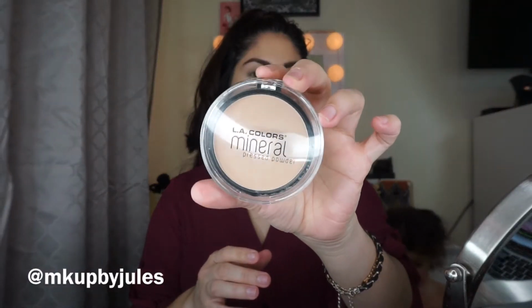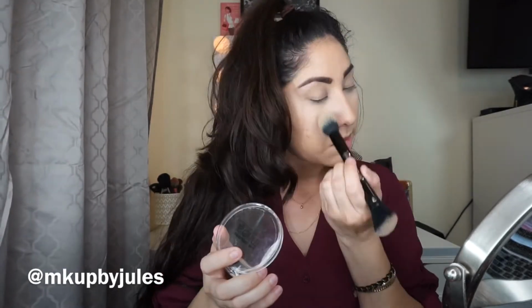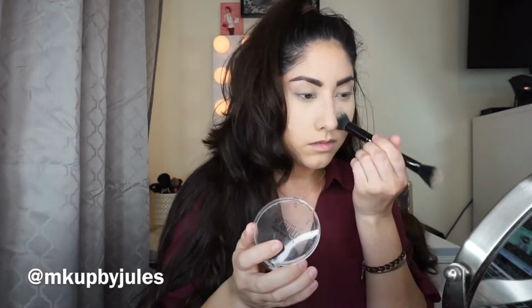And then I just go in with the LA Colors Mineral Pressed Powder. This is a lighter shade. I like to use this more as a highlighter. I put it wherever I highlighted my face: under my eyes, my forehead, the bridge of my nose, and my chin. This definitely has more of a luminosity to it, which is why I really like it. It has a certain sheer glow to it, so that's why I use it as my highlighter powder.